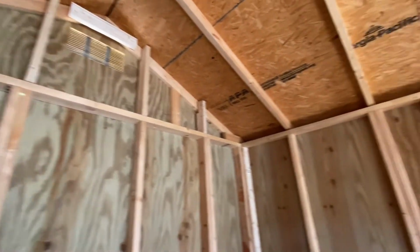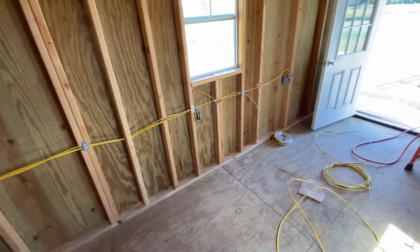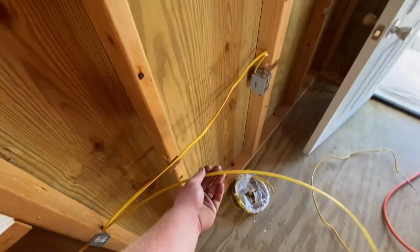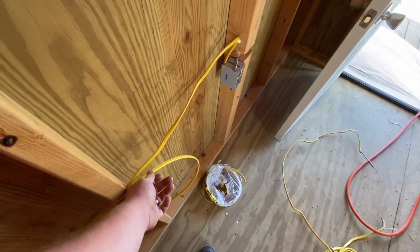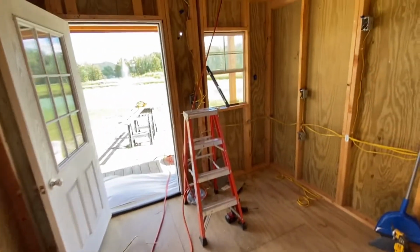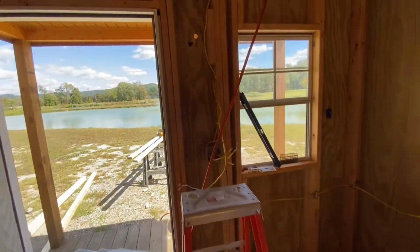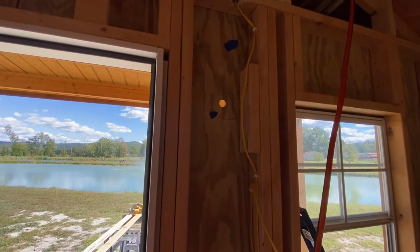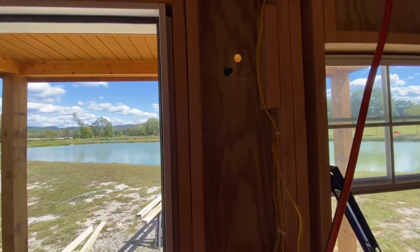And next step is going to be, we already have our electrical ran over here. This is just a 110 mini split, so this will go to a disconnect box outside. And next step's going to be to cut a hole here for the box for the outside light.